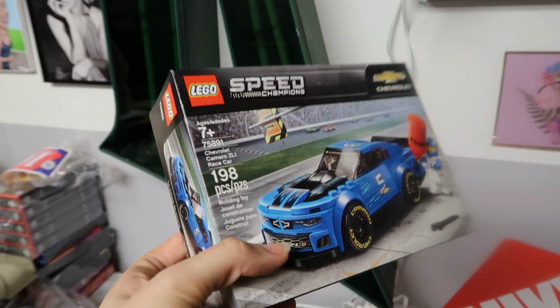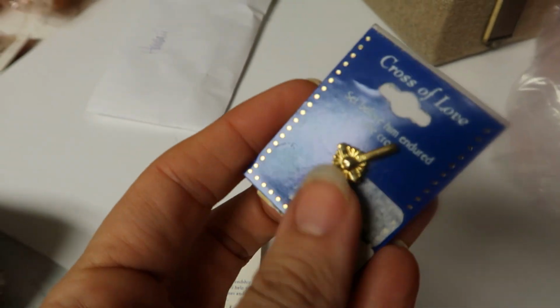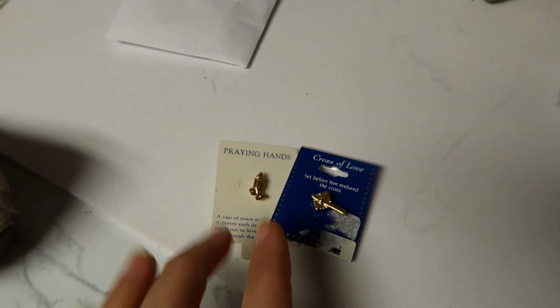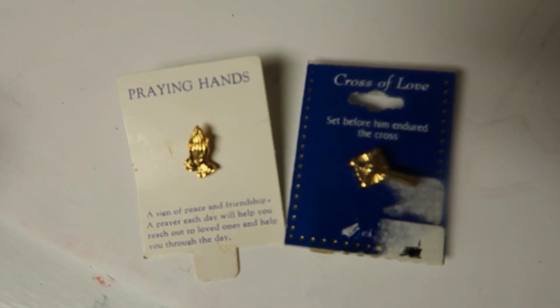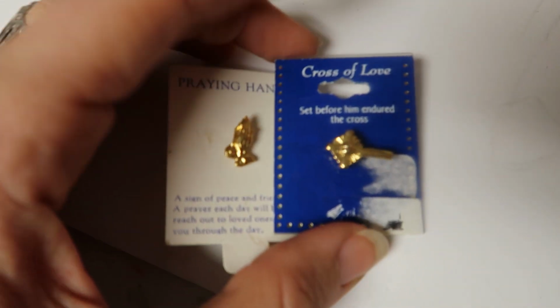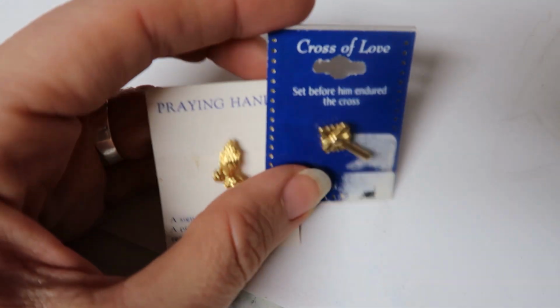I only paid a couple dollars for this. I sold both of these tiny little pins to the same buyer. This is a pair of praying hands and it's a gold pin. And this one is a cross. So these were in a little tackle box of jewelry that I bought. I bought the little box because there was a gold bracelet or a gold necklace in there. The entire box cost me $10 and I decided to go ahead and list the miscellaneous pieces. These paid for the entire box, which is crazy.